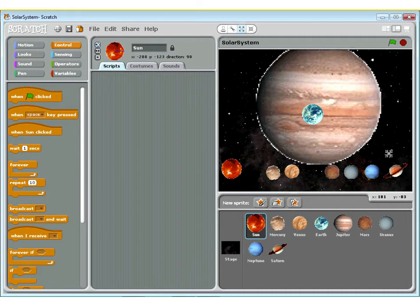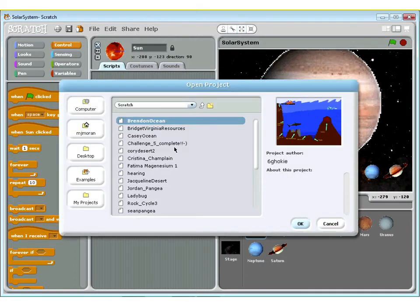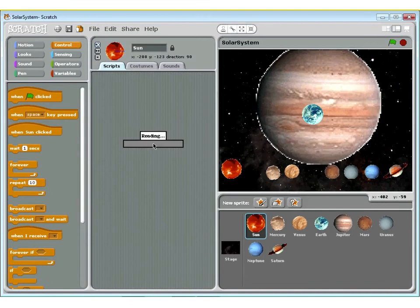Another one was see if you can make your planets revolve around the sun. Let's take it a step further, see if you can make them revolve around the sun in order. And they can't have them be the relative sizes and rotate, or obviously all we'd see is Jupiter spinning around. So they would use the same template, using it to start over for each challenge. So I'll open one student sample here, and this one was challenge 5 complete.